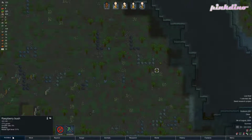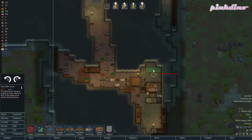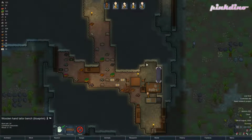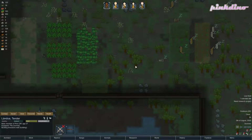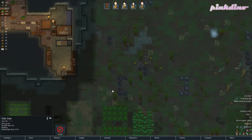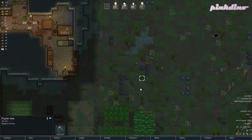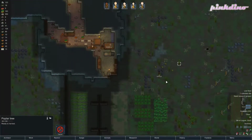Yay! Oh, that's superb. Right, let's get this built straight away then. Hand tailor bench. Where should we put that? Be right there. Right, who is my builder? Landoa. You need wood. Oh, damn it. We had loads of wood. What's wrong with you people? Blimey, where did that wood go? It's not like it grows on trees or anything.